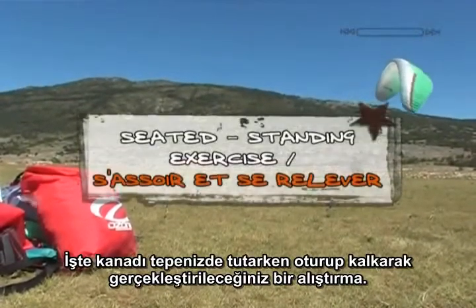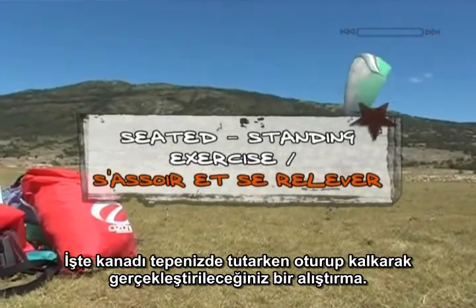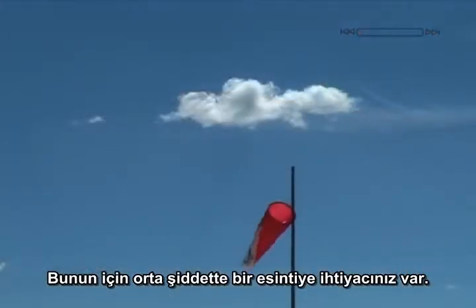Here's an exercise which consists of standing up and sitting down while keeping the glider above your head. For this, you'll need a moderately strong breeze.